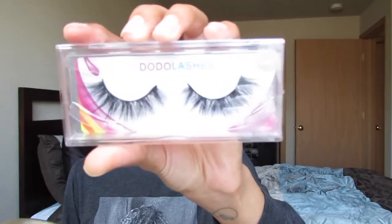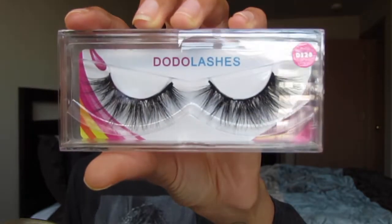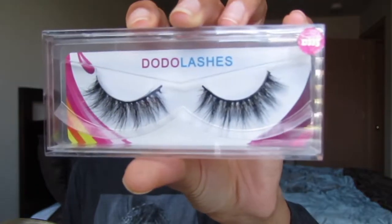So anyway, these are D328, which I'm just waiting for this to focus. Okay, there you go. And then the last pair that they sent over is D335, which just looks like this. I know that I won't be using D309 today because those are very big dramatic lashes. I'm going to go with D335 because those are the most natural looking out of all of them, even though these are going to look really big on the eye. And I feel like I need to trim these. So, oops, your girl got some scissors.